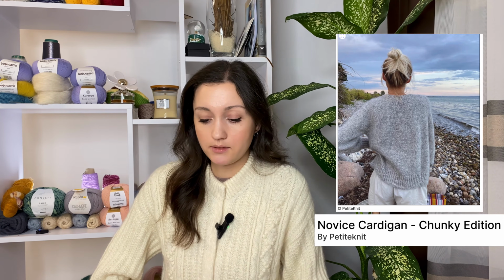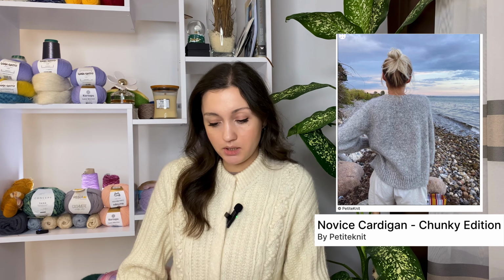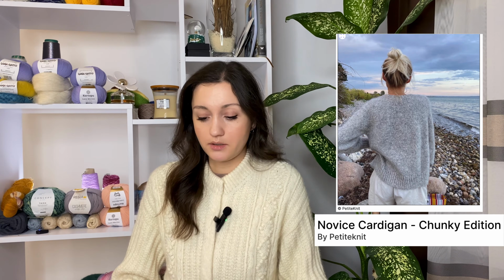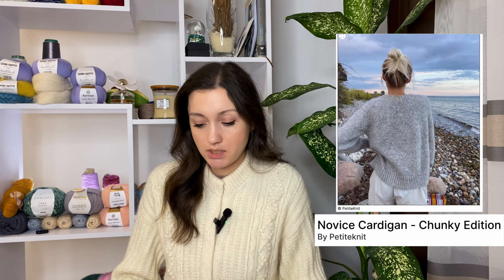The next one, I think, is also a very interesting one because I have made one myself. It's the Novice Cardigan Chunky Edition by Petiteknit. It calls for bulky weight yarn using 7 and 6 millimeter needles, 7 millimeter needles for the body part and 6 millimeter needles for the ribbon. And this one is quite a quick knit because I made it myself during a week, I guess. The pattern is available in 9 different sizes, starting with 80 centimeters bust circumference up until 150 centimeters.